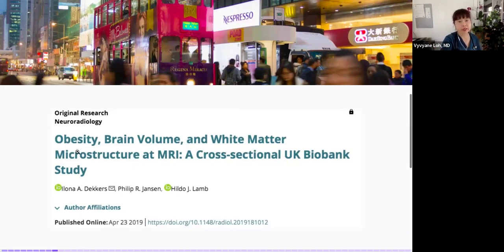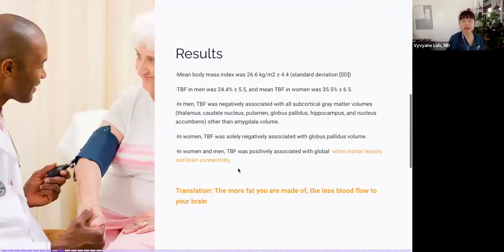Here is another study, and this looked at obesity, brain volume, and white matter with MRI. And this is from the UK Biobank. They had a lot of people here that they could look at and examine. And really, in the men, the mean percent body fat was about 25%. So, right on the border of obesity. And for women, again, 35.5%, again, on the border of obesity.